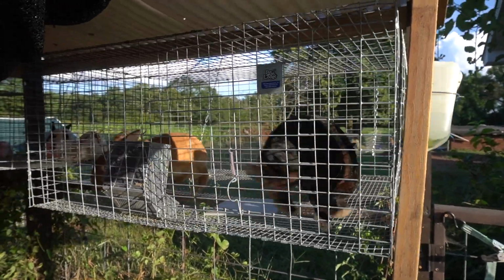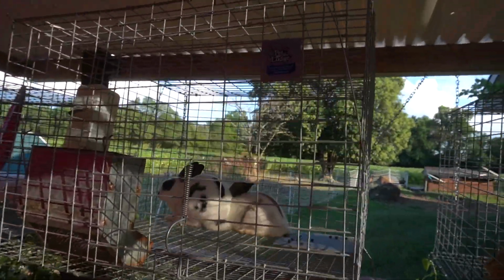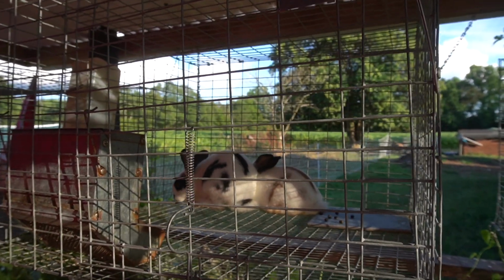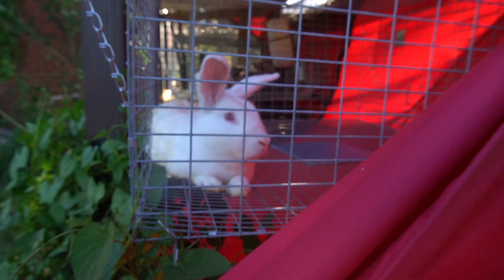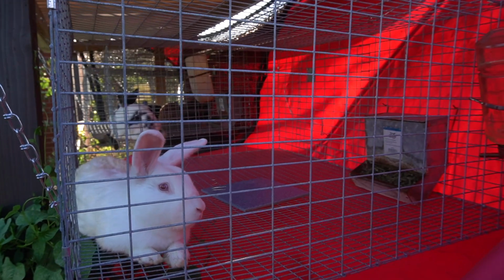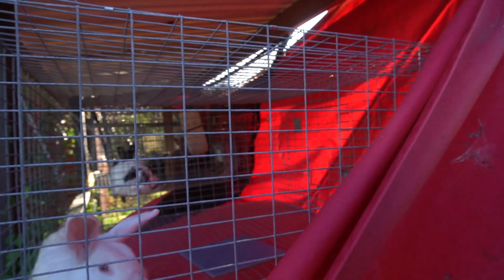Hey boy. So they aren't usually hopping around this much. But we have some new girls in here. This is Hershey and Emerald. We got them from our friends over at the Homemade Haven Homestead. Sweet, sweet girls. Then this is Mr. O'Malley, my other buck. So we've got them in here. We've got some shade cloth. This red is pulled up during the morning, and then I put it down in the afternoon.